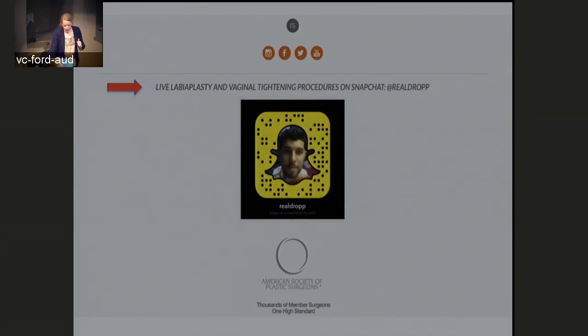So obviously he's on Snapchat. This material disappears after a certain amount of time, and because of this time sensitivity, these kinds of posts become really difficult to regulate and keep track of. Anyway, I'm so glad that we as plastic surgeons are submitting to one high standard. That's part of our logo for the ASPS.